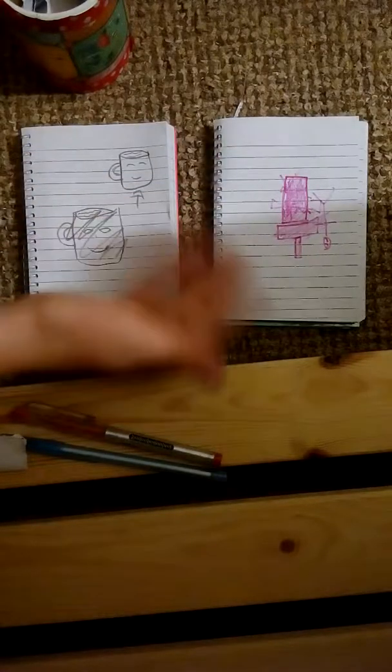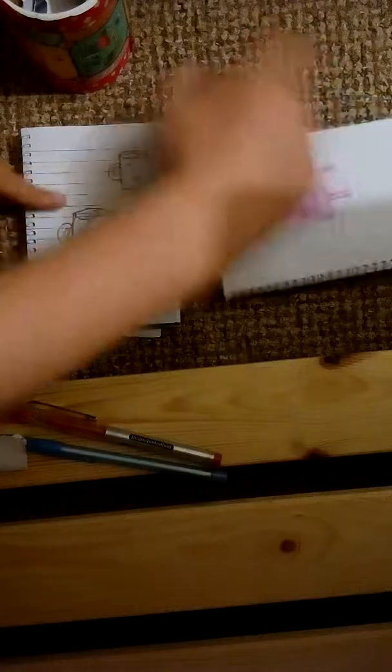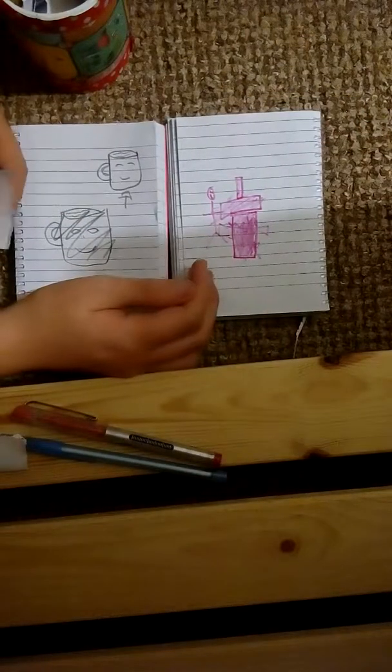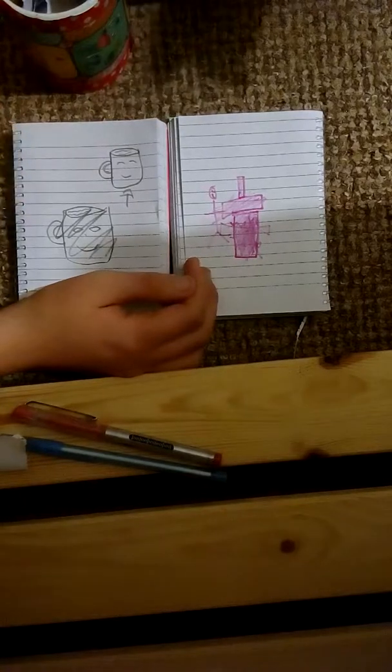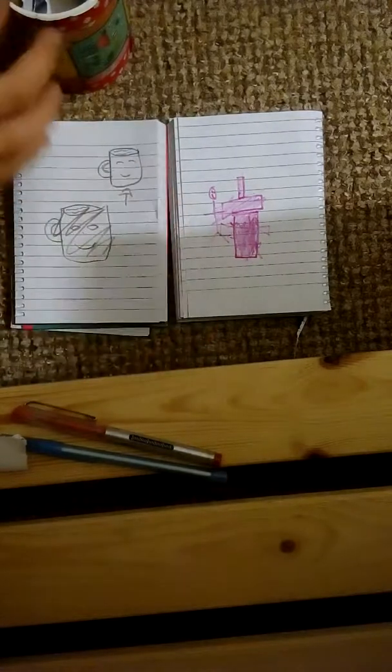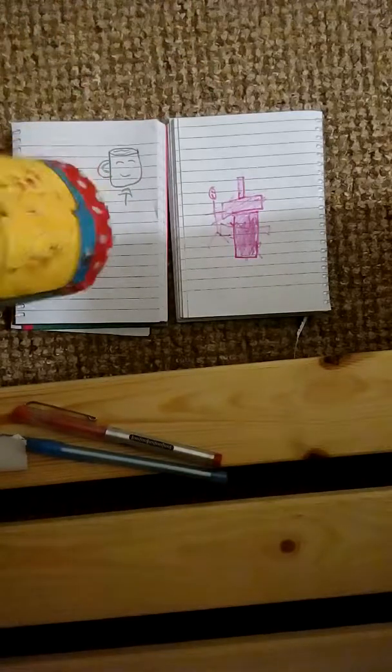So, do you realise what it is? Comment down in the section below. Guys, do you realise what it is? You know? It's a... Okay. Actually, don't think of that. Comment down in the section below what mine is. So this is going to be the last round.